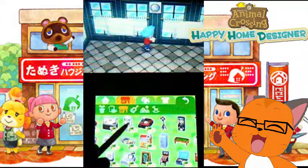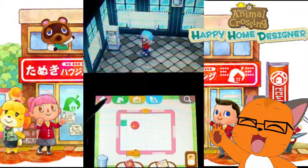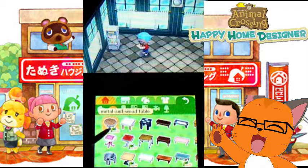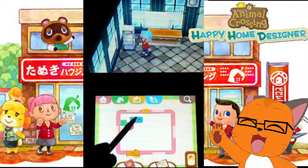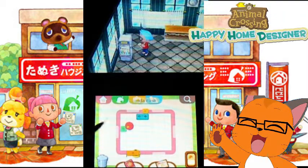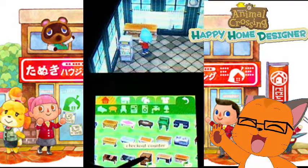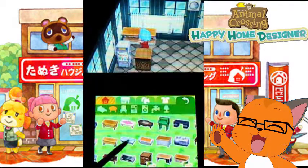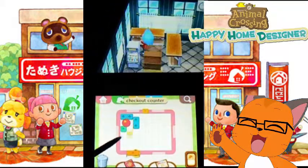I think this should be like an open cafe, because I'm thinking more like a Starbucks type ideal. So we'll put that there. We'll put a small table. Checkout counter. Counter table. Let's move this forward. Move that over. Checkout counter will work, I guess. Put that there. Put a cash register on it. Nah, we should keep the tables all the same. No, don't move me. There we go.